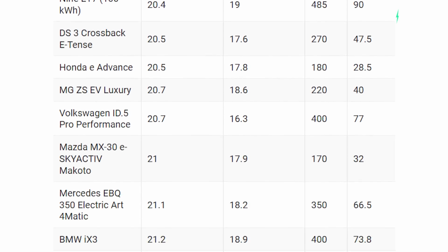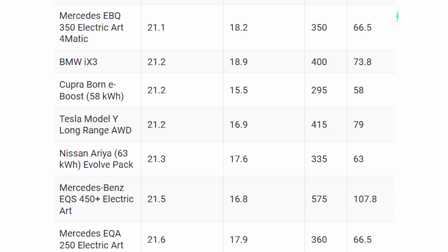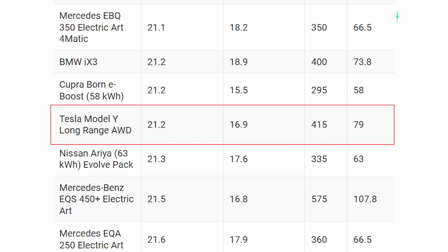Tesla Model Y apparently uses 21.2 kilowatt hours per 100 kilometers on this test. And I'm thinking, how is this possible? Tesla's claim is 16.9. But not only how is this possible, the Tesla Model Y got only 415 kilometers of range. But that's actually not too bad because it's using the same battery pack as the BYD Atto 3. In other words, the Tesla actually got 70 kilometers more range in the real world than the Atto 3.